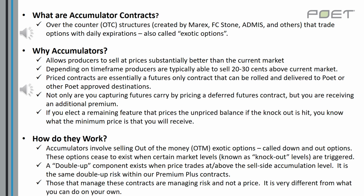So let's talk about what an accumulator contract is and is not. An accumulator contract is not like going out and buying a futures or an options position on the Board of Trade. These are traded over the counter, meaning they stand on their own. They're a paper contract between 2 parties with agreed to terms. So the ADMs, the FC Stones, and who we use, Marex, they offer these products, and if you're interested in it, then we buy one for you and execute it as such. So with that being said, an accumulator contract can do things that a normal futures and options contract cannot. Now the people that sell these products, they manage these contracts through use of futures and options that you're familiar with, but they're really managing the risk of those futures and options and not so much the price. So therefore they're quite a bit different in that regard.